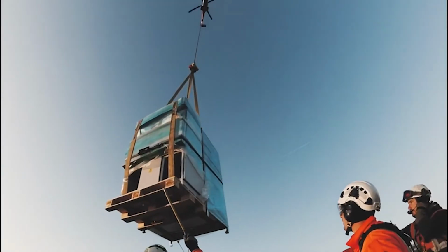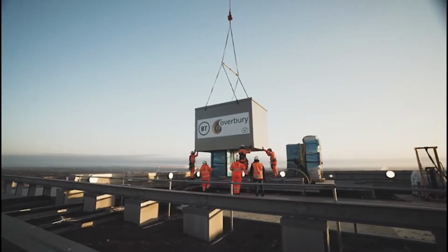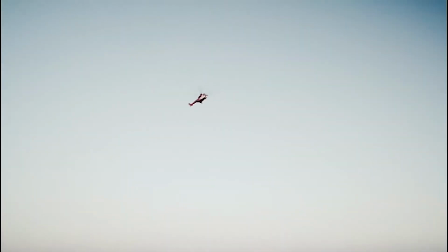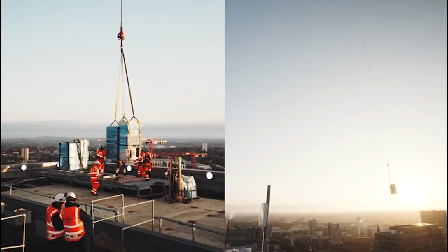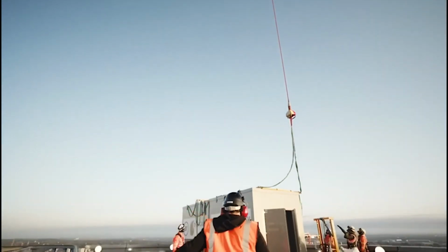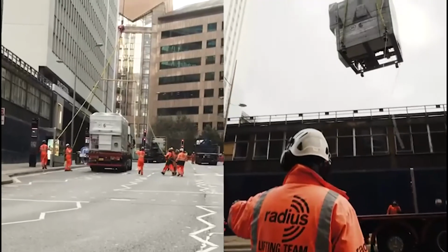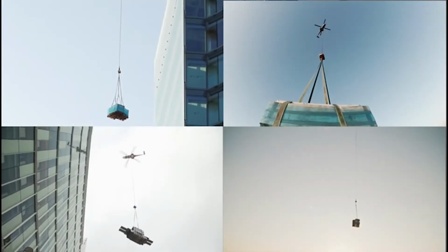The equipment being lifted included the 2 new UPS battery backup systems along with all of their batteries, the new LV switch panels to go with each one, a new GRP housing to cover each individual unit, 2 chillers and a multitude of dry air cooling condensing units to support all of that infrastructure. As well as this kit were also the 2 signs for BT.